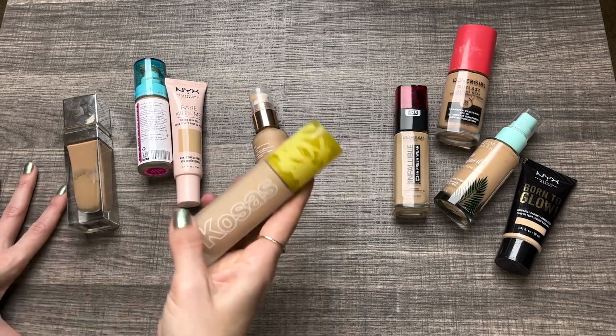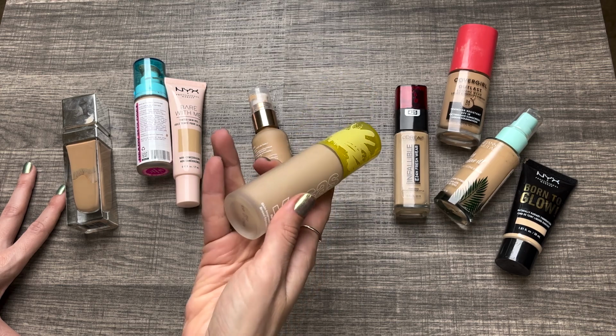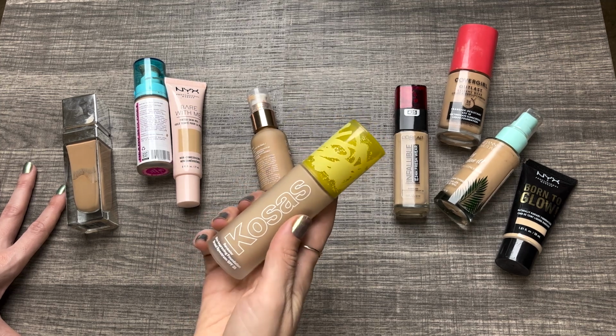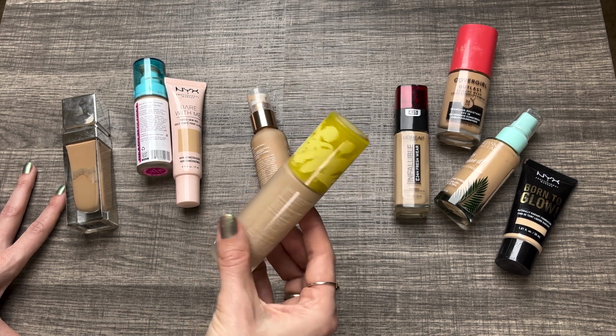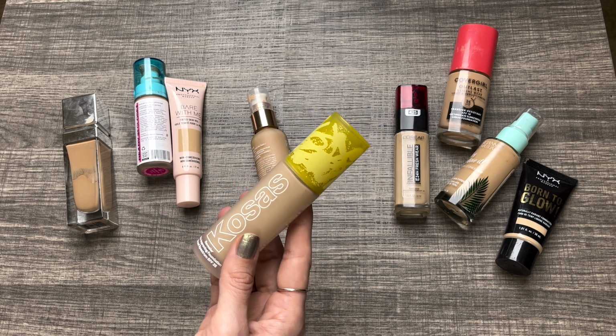Another one that I'm gonna keep around is from Kosas. This is the Kosas Revealer Skin Improving Foundation. I have mine in the shade Light and Neutral Olive 160. And this is a really good shade match for me in the winter time. It's far too light right now, but probably in January and February, I'll be able to wear it. This is, for me, more hydrating, but it does look beautiful on the skin.